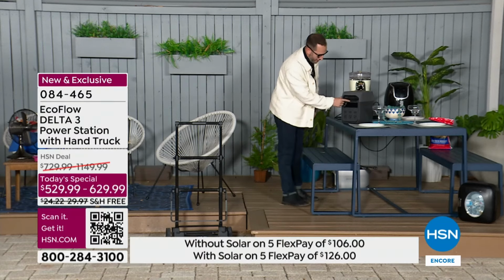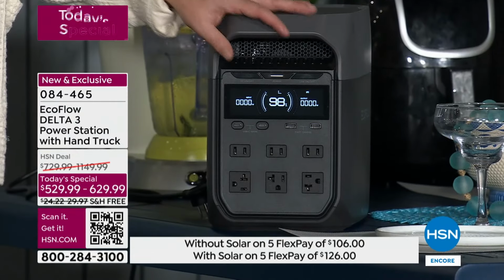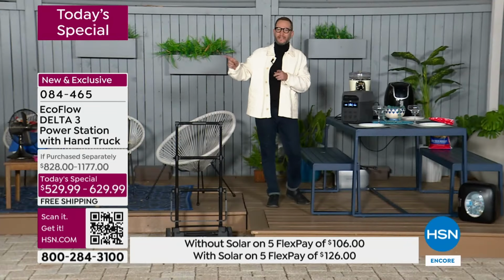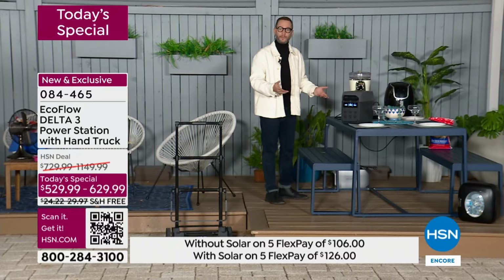So right here, I'm just gonna turn it on with one touch of a button, and this unit's gonna turn on. Now this is easy, this is simple. I didn't have to worry about bringing a generator that weighs 70 pounds that I needed somebody to help me get out of the car and put in the back. I didn't need to worry about bringing a gas can in the back of my car, or charcoal or propane. This is easy and it's simple and it's clean.